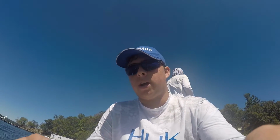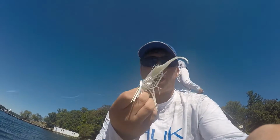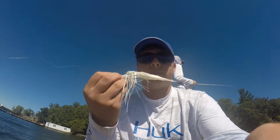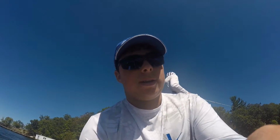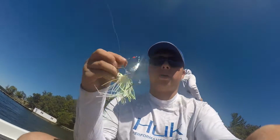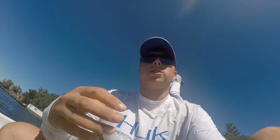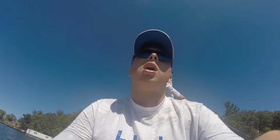We caught our best fish today on... I caught one big one on a white chatterbait that you saw, with a Zoom Fluke trailer, which mimics the herring perfectly. And Chris caught a nice 3+ pounder on a white chartreuse spinnerbait. And so just mimicking those bait fish is really key.